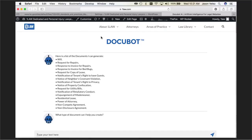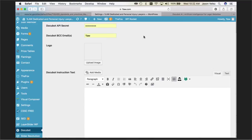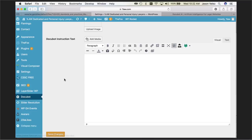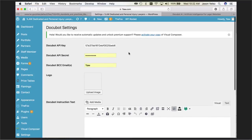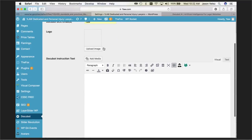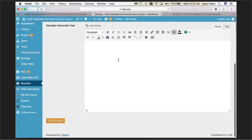Looking good. All right, so let me show you. I'm going to work a little bit backwards here. I was just going to show what the plugin looks like on the back end. So you can see I'm in the back end of my site. I've got the little Docubot there. You get the key, the secret, and where we want the VCCs to come from. You can upload an image of your legal aid or whatnot, and then you've got a little visual editor here where you can put some text that could be instruction. Hey, this is how we do it.